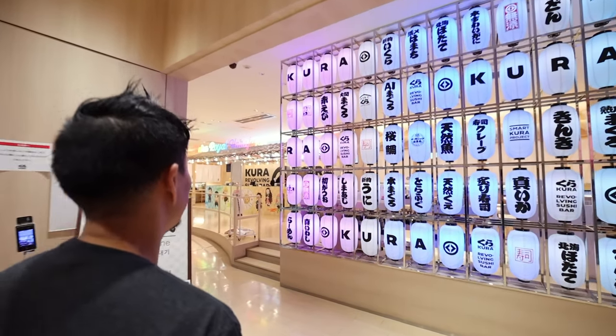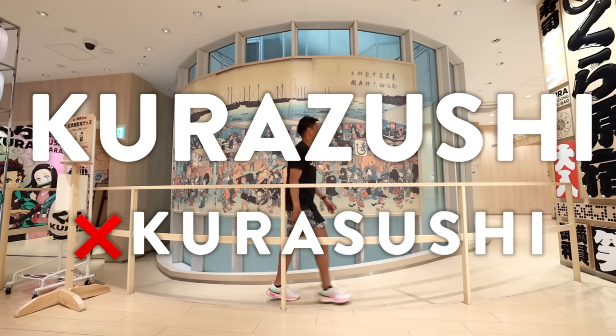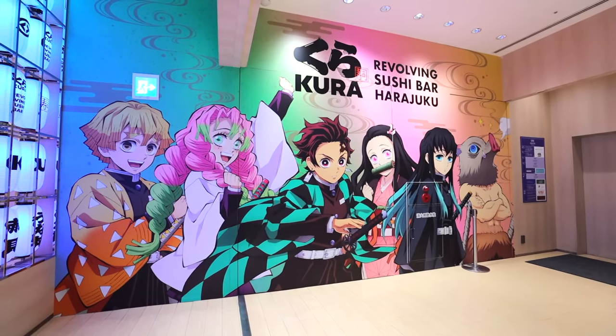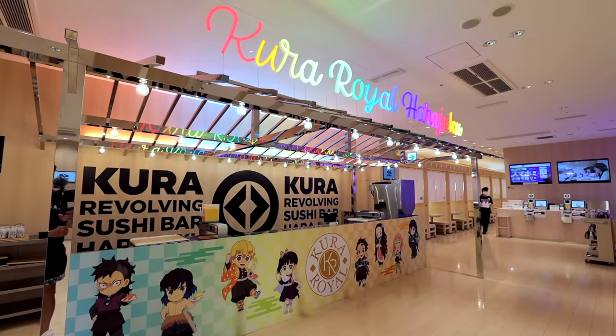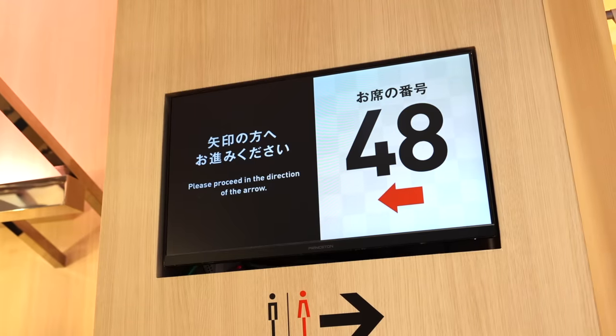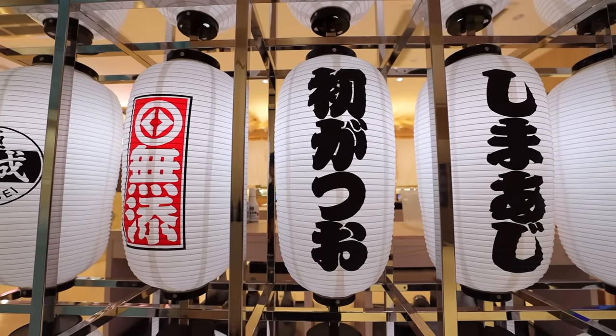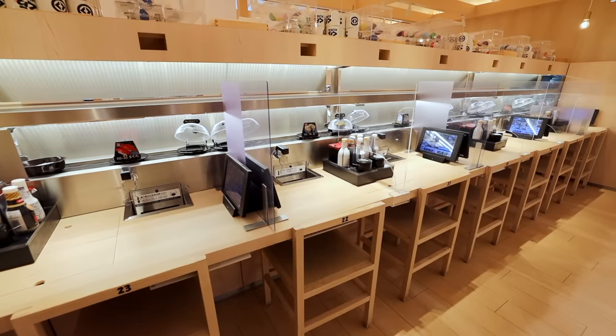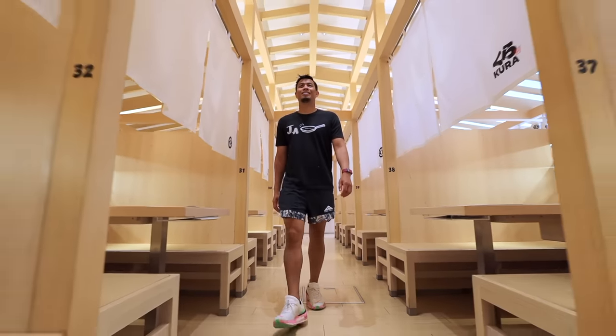Speaking of which, Japanese say Kura Zushi instead of Kura Sushi. And this Harajuku shop is a bit unique since it runs special themes, currently Demon Slayer, and even has a crepe stand. Be warned though, it's popular, so it's best to make reservations if you don't want to wait in line. Oh, and if you're on that Jason Derulo tip and riding solo, they've got single counter seats. Otherwise, you can table it or go private room, which we're in today.